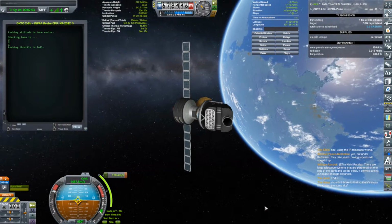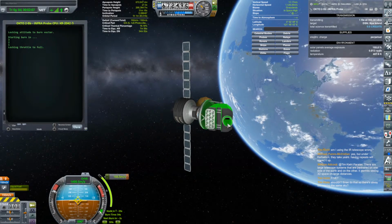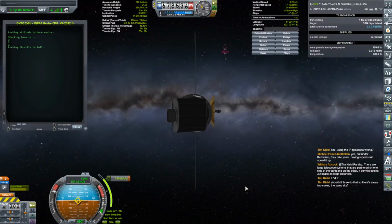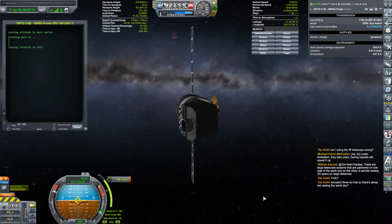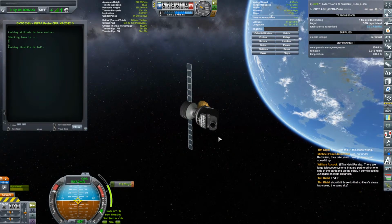Oh, talking about having it so there's always 2 seeing the same. I don't think where these things are pointed makes any difference. I am more than happy. To be honest, because there's going to be 8 of them, there'll always be a few of them that are more or less on the same side of Kerbin. I'm happy with that. You can pretend that the telescopes can all point the same way.